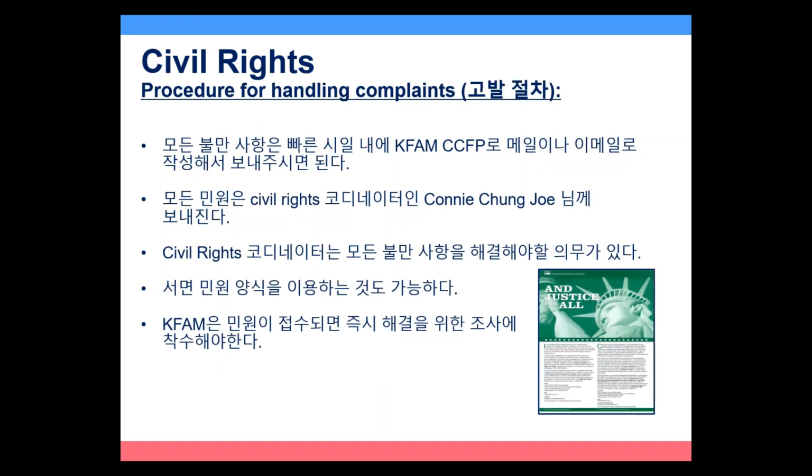Civil rights, procedure for handling complaints. All complaints should be brought to KFAM CCFP, manager, staff, or executive director, preferably in writing and as soon as possible. Complaints can also be brought directly to EEOC or Department of Fair Employment and Housing. See Justice for All poster available in the office. KFAM Civil Rights Officer is the executive director.